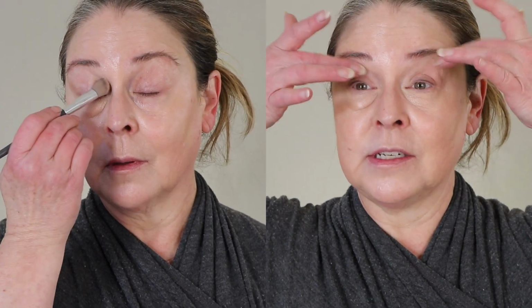And I'm wearing the Tom Ford, and I didn't do anything to my lids to prep them. I'm just going to pat them of moisture, and we're gonna pick up a brush and kind of figure it out. But first, let's do some swatches. So, here.